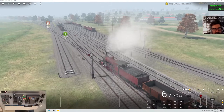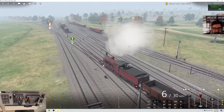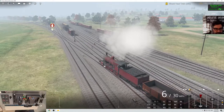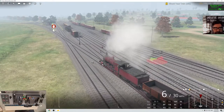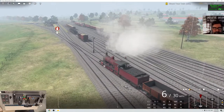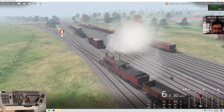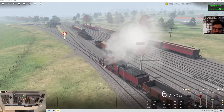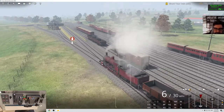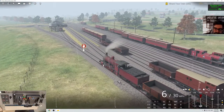We're going to be running a mixed train, so I assume we're picking up some of this stock at some point. It's another one of our little locos over there. It's a little tank loco, that one. Going hard at it.